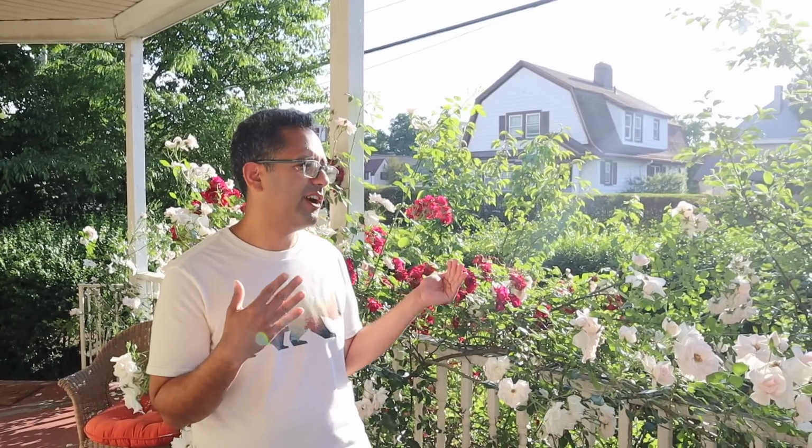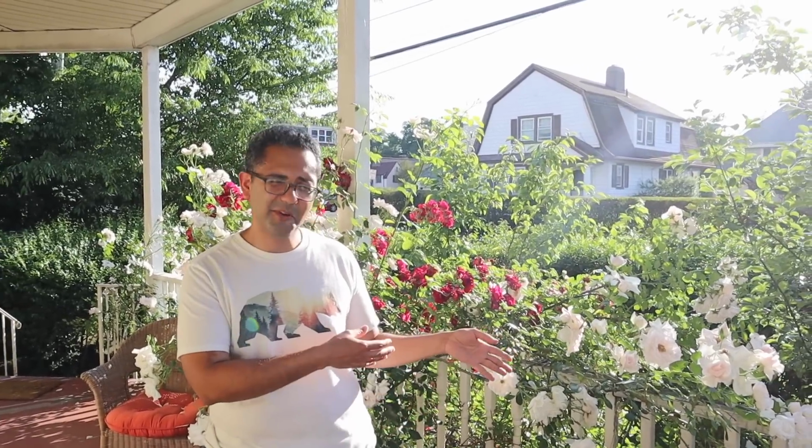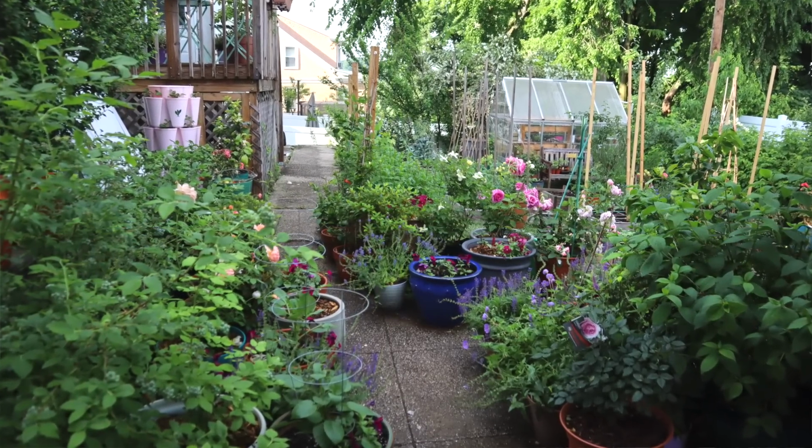Yeah, sure. So I'm gardening here in New York in Yonkers. This is Westchester, just north of the city. And I've been gardening here for a couple years. Right here, we're just on my front porch with all these beautiful roses. And we also have a beautiful garden in the back, which we're also going to be touring.